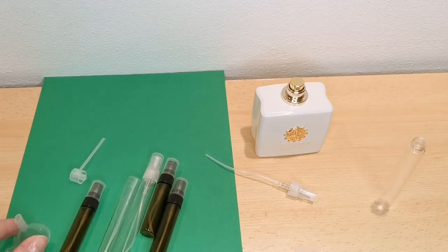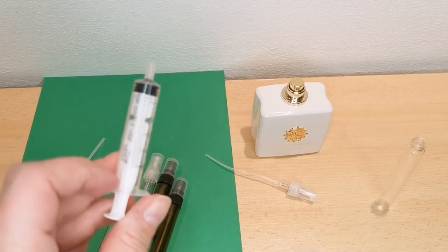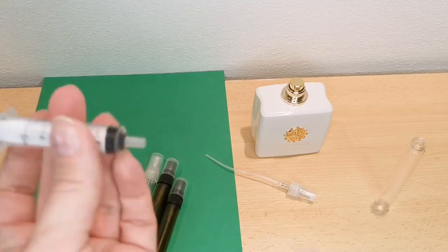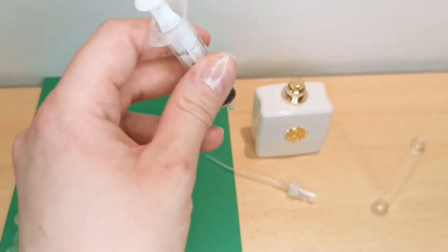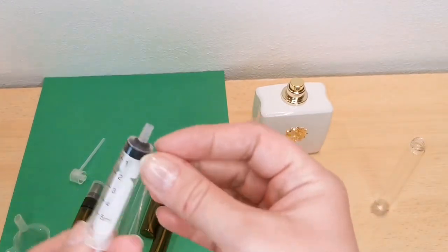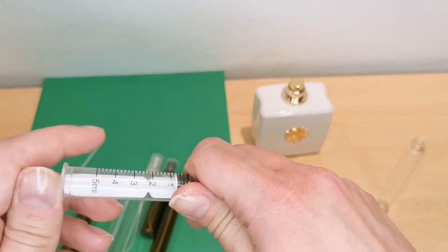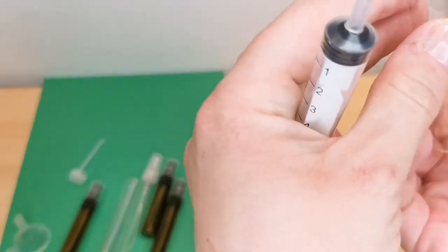And you can also use the second method, a syringe, but with no needle, okay? Just the plastic part, not the needle. The needle could damage the atomizer. So with the syringe without the needle, you can enlarge this part with a fork or something like this, because usually it won't be, oh my god, I think I'm going to break this bottle.